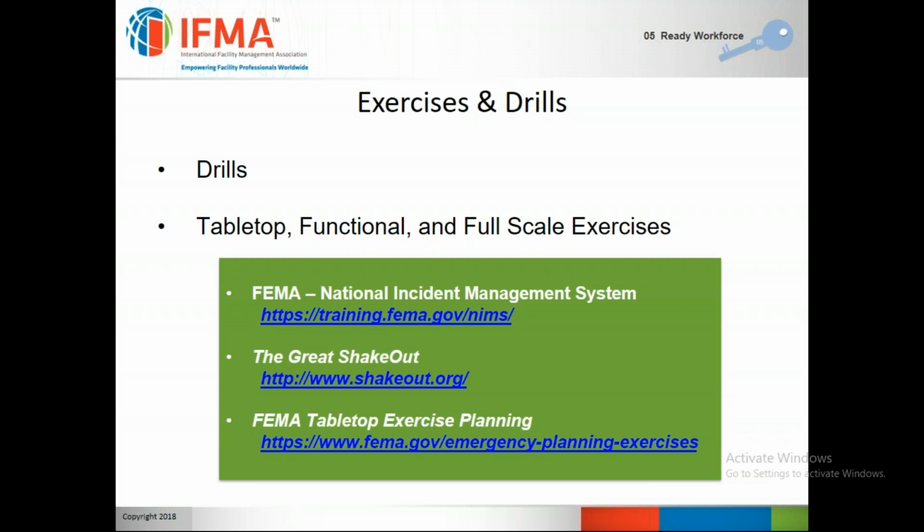And some of the differences between drills and exercises: drills sometimes don't require much discussion. They just kind of happen. Whereas with exercises, there's room for discussion. There's room to ask, how does our plan work for us? Do we see any gaps? Is there anything we need to train more on, more things we need to flesh out or practice? And the more detailed you get in your exercise, there are different terms used, like tabletop, functional, and full scale. You can decide what's important for your organization, but for all organizations, it's important to exercise. Yeah, and those three that we've got right here are just three resources for you to do just that, to do some exercises and drills.